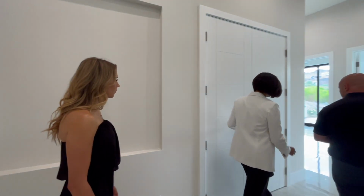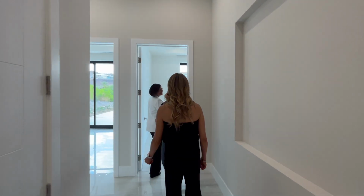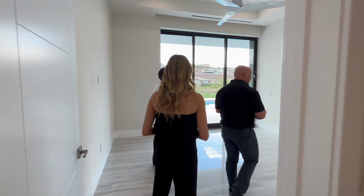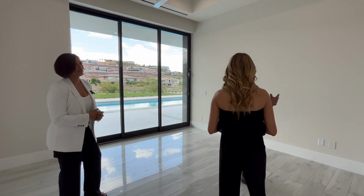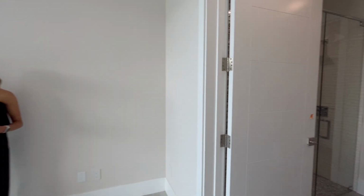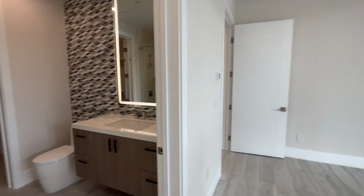Stackable washer and dryer here that services these 2 bedrooms, which is nice. So, hey, kids, do your own laundry. And they have their doors that pocket to go out, or your guests. Great finishes, all built-ins in the closets, which is nice. And that zero edge getting into the showers down here as well.